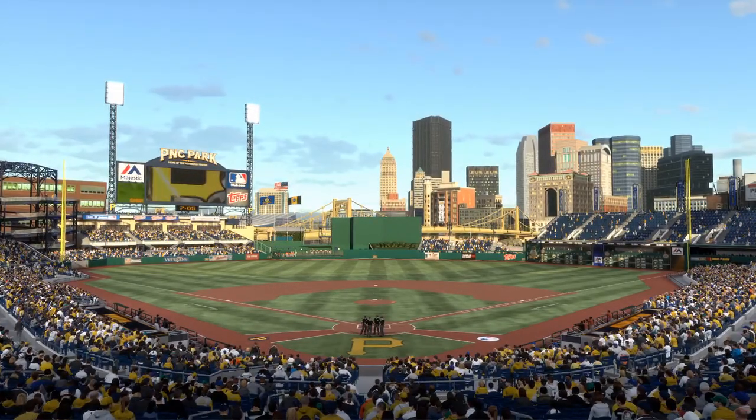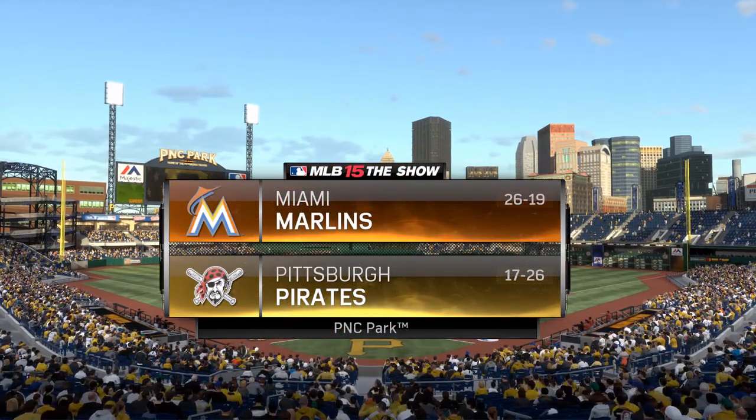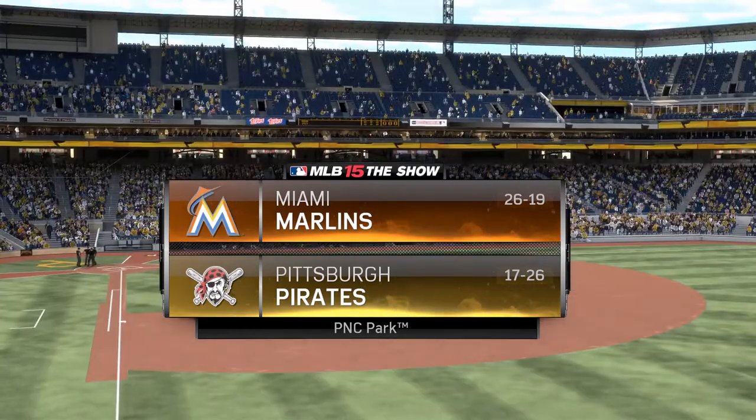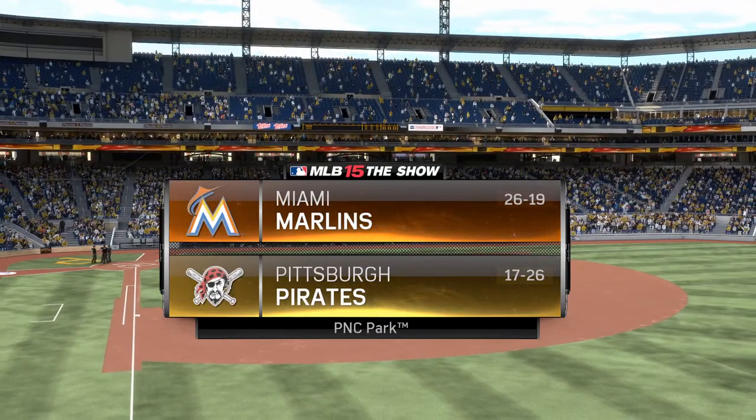Now from the north shore of the Allegheny River, there's a beautiful look at PNC Park in Pittsburgh. Tonight it's the first of 3 to start the new week between the East-leading Miami Marlins and the Pittsburgh Pirates.